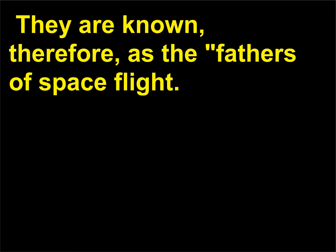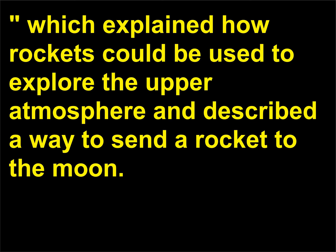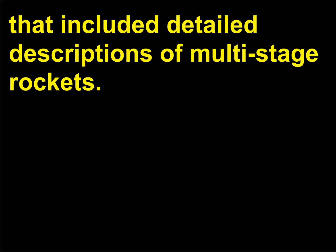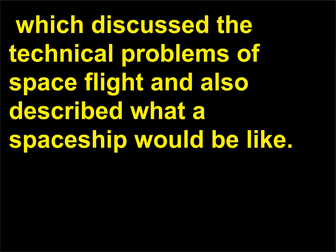In 1919, Goddard wrote the paper, A Method of Reaching Extreme Altitudes, which explained how rockets could be used to explore the upper atmosphere and described a way to send a rocket to the moon. During the 1920s, Tsiolkovsky wrote a series of new studies that included detailed descriptions of multi-stage rockets. In 1923, Oberth wrote The Rocket into Interplanetary Space, which discussed the technical problems of space flight and also described what a spaceship would be like.